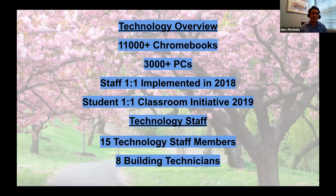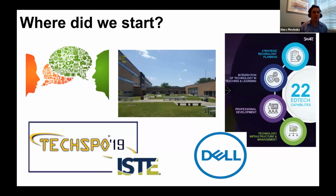And for me, I manage a staff of 15 folks, which includes 8 building technicians supporting our 19 schools throughout Cherry Hill. So where did we start? Our journey before COVID has been quite a long journey of evolving technology. And key to that journey was back in 2018, when the technology team that I work with merged with our curriculum and instruction department under the leadership of Farah.